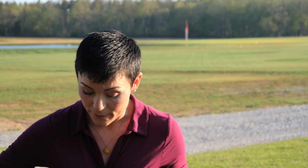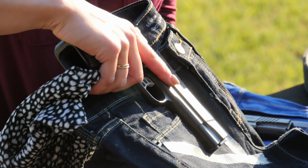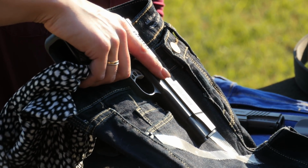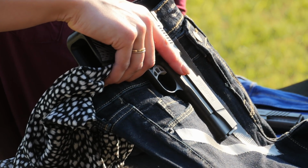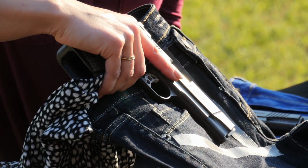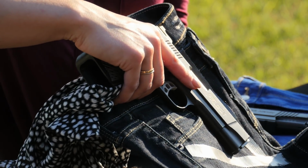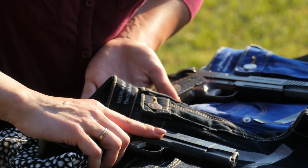Moving on up in scale, if you want to carry a mid-size gun, you've got a similar amount of space, but a little bit more muzzle length that you can accommodate comfortably. The diagonal line here represents the natural fold of your body when you sit down and move around. So if you can squat and drive and bend down and pick up your kids comfortably, you can accommodate a bigger gun. And what that means is pretty much going from a low-rise pant to a mid-rise pant.